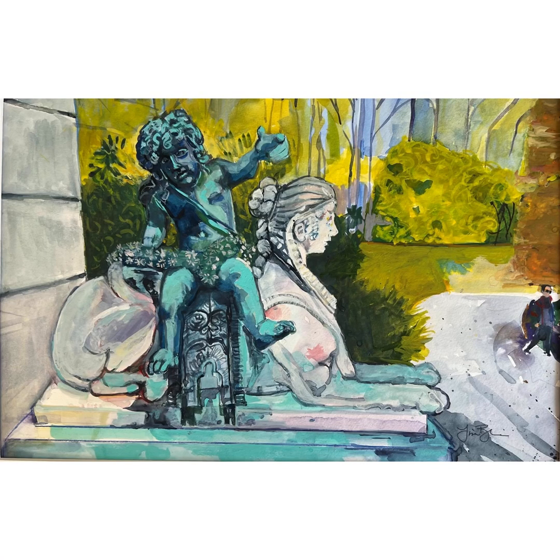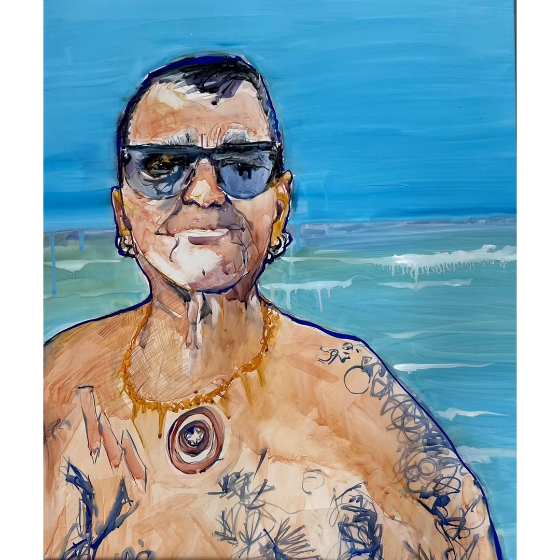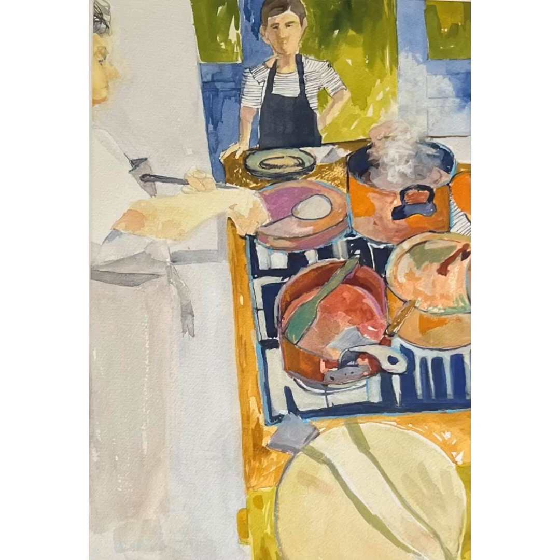This is by Lisa Bliss. Welcome to the Elms. Watercolor, $500. Lisa Bliss, Buster on the Beach. Watercolor, $525. Lisa Bliss, Dining In. Watercolor, $475.